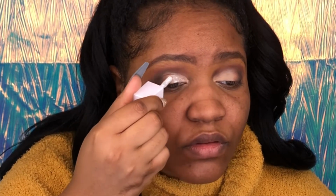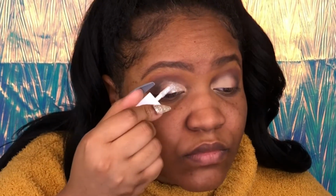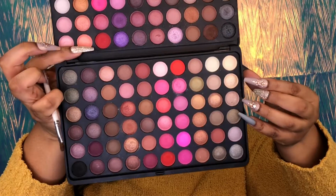So I picked this up at Target. It's by E.L.F. and I think this is a really great alternative for first time makeup users. Also, it's great if you do not want to deal with the fallout of loose glitter. I cannot wait to continue to use this for other looks in the future. Go pick it up.